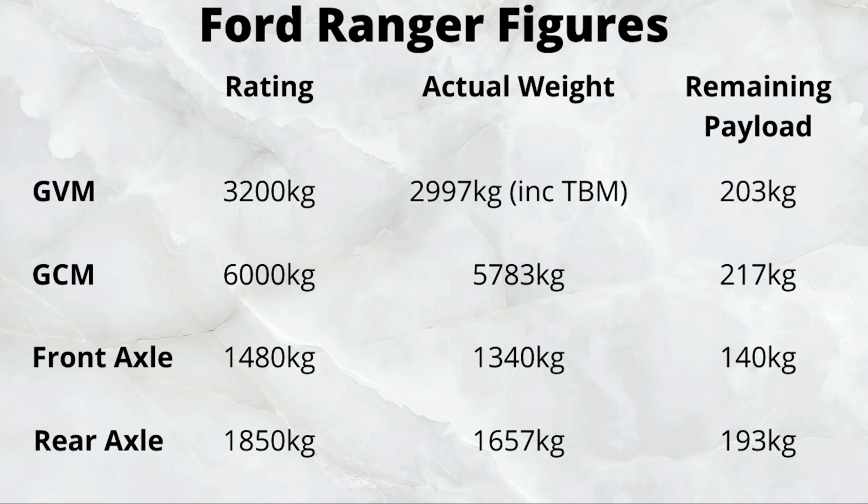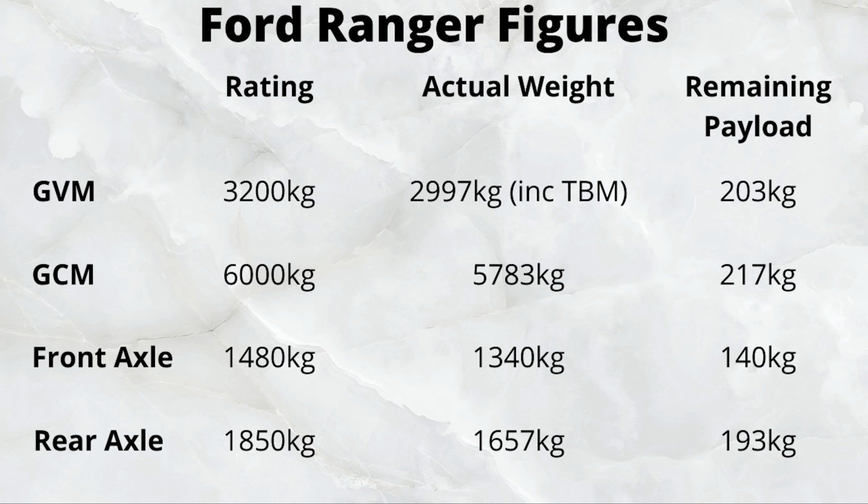Now, what's interesting about this is 203 kilos, 217 kilos, 200 kilos, or 193 kilos in the rear axle. What that told us is basically we had 200 kilos up our sleeve, and we could pretty well put it anywhere. I'll show you in a minute that the Caravan's well under as well, but it wouldn't have mattered if we put that 200 kilos in the Ranger. It wouldn't have mattered if we put it all on the rear axle just about. We would have been under our limits.